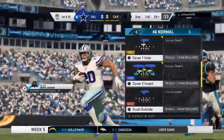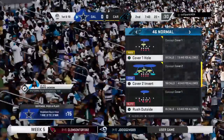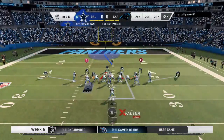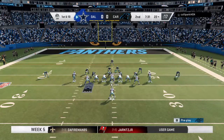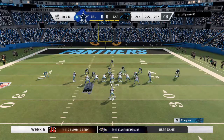How many times do we say in this game speed kills, and it does it in so many different ways. In this case, you got a back who's quick and shifty, can make moves, make people miss, but also gets to and through a hole before it can close down. That's some of the benefits of that speed, not just outrunning people in the secondary. That led to a really nice gain.